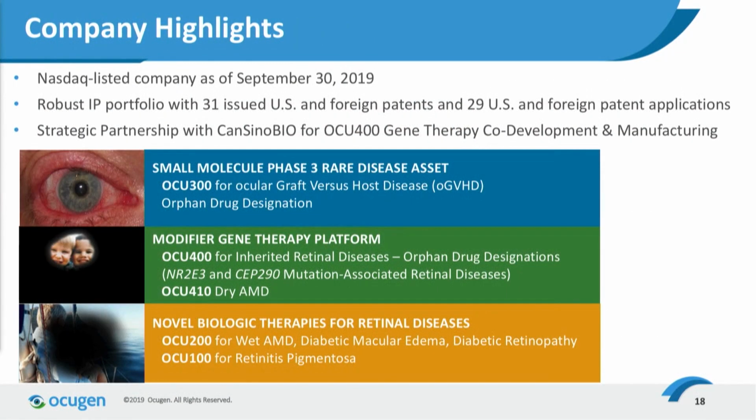Forward-looking statement. Ocugen company highlights. We're a NASDAQ-listed company focused on rare and underserved eye diseases. We have a near-term revenue potential program in phase 3, a small molecule. We believe we have a groundbreaking gene therapy platform where each of our genes with an AAV vector can target multiple IRDs. Those two programs are in preclinical, and we also have biological programs targeting many retinal diseases. We have a strong global IP. We recently closed a collaboration agreement with Kinsina, a good-sized biotech with state-of-the-art facilities and a strong scientific team, which will enable us to move our gene therapies towards the clinic while continuing our phase 3 program.